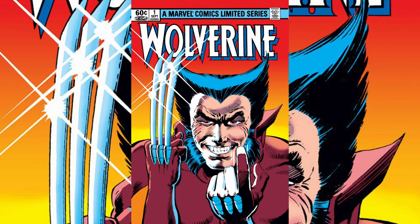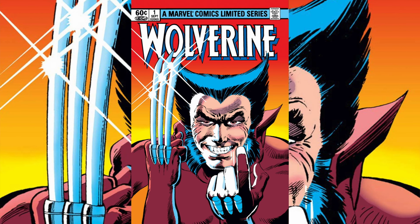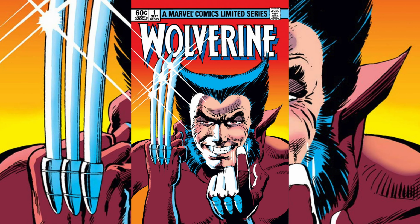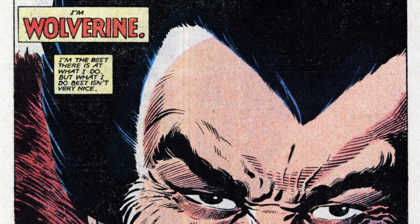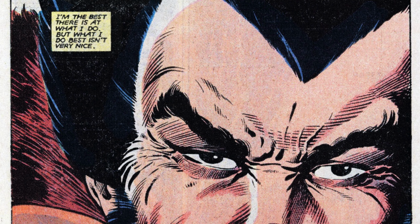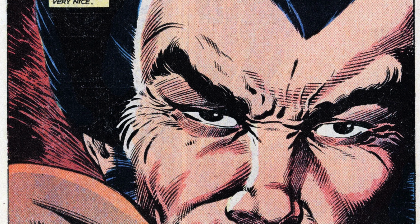Number 10 on the list is Wolverine issue number 1, the limited series. The CBCS population report is showing a total of 1,023 direct edition copies of this comic, which happens to be the first solo Wolverine title. This comic is also the first time that the phrase, "I'm the best there is at what I do," appears in a comic. There are just 176 blue label 9.8s on the population report.